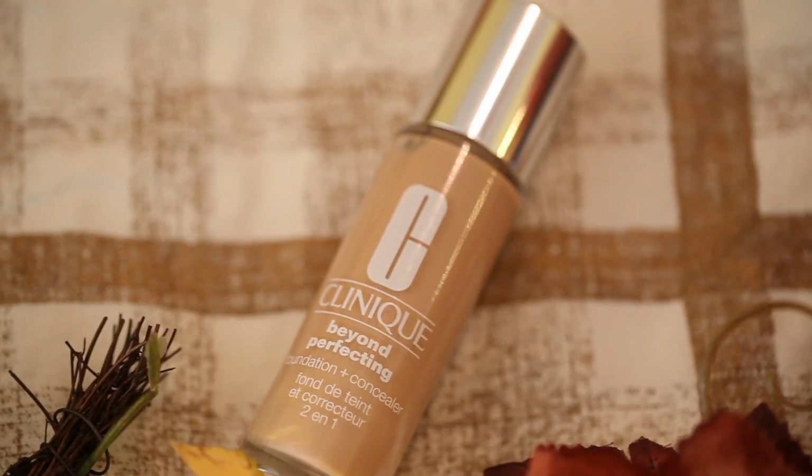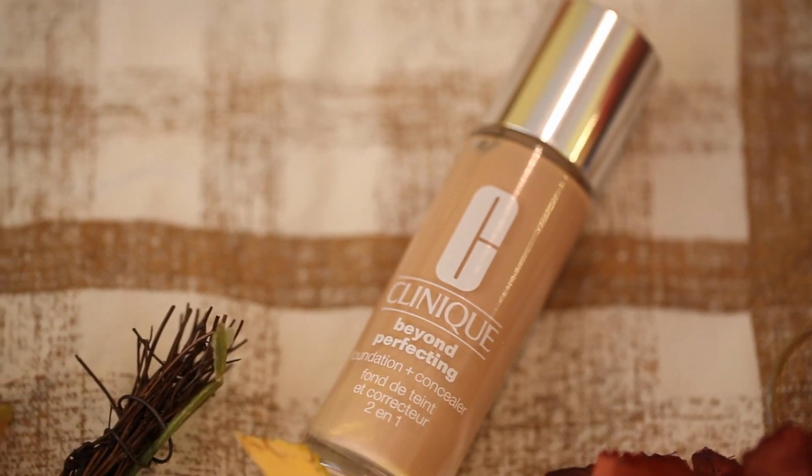I just ran out of it, so I had to buy a new one, and I decided to try a different Clinique one because I figure if I'm under the umbrella of the brand, I like it. And I picked up the Clinique Beyond Perfecting Foundation, and it is foundation and concealer. My best friend, hello. This one is a lot thicker, I will say, or heavier, I guess, than the Even Better one, but it still feels light, if that makes sense.